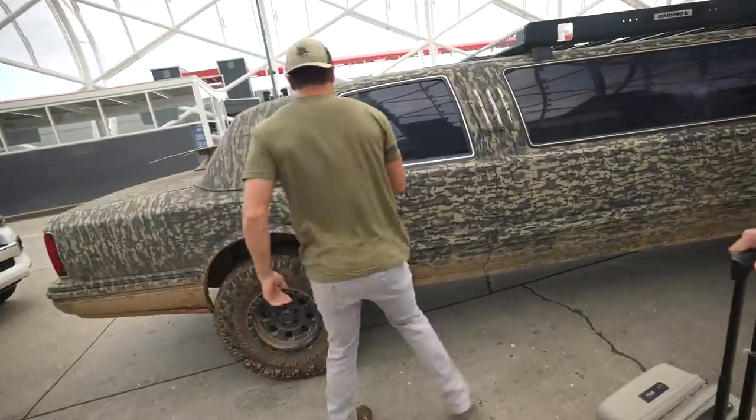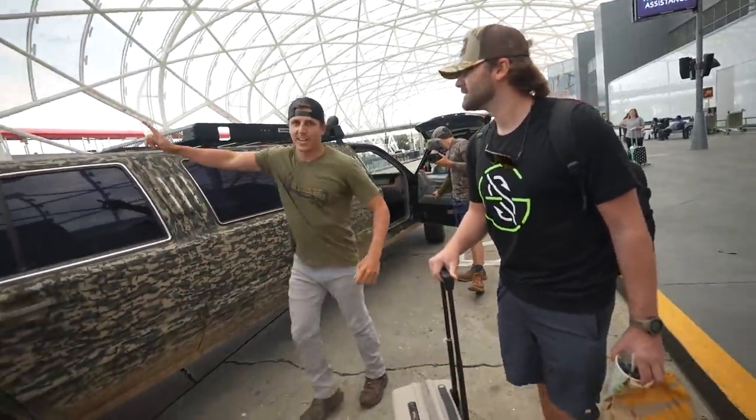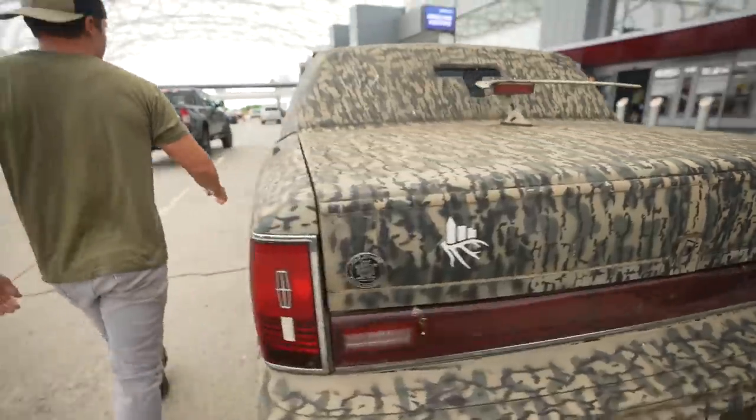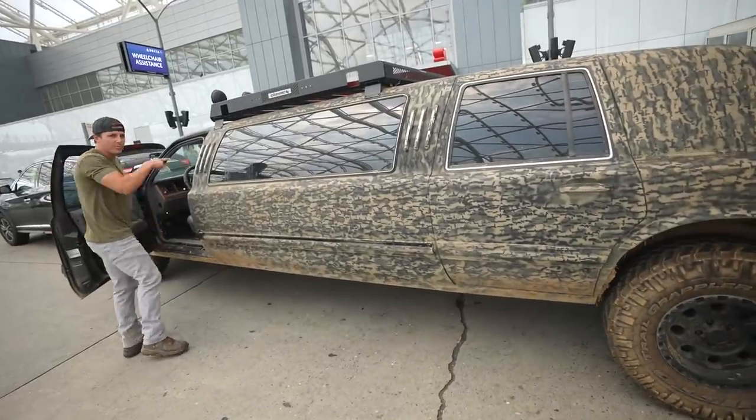Look at this thing, dude. Oh my, oh, rip. Wait, that door doesn't work. You gotta go to the other. Oh, we gotta go to the other. Dude, this thing is insane. Look at this camouflage limo. Oh, we're locked out. I don't think those doors work. I'm gonna crawl through the back.